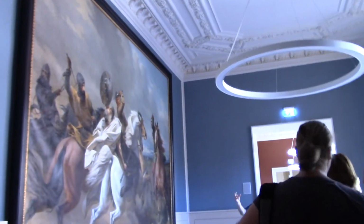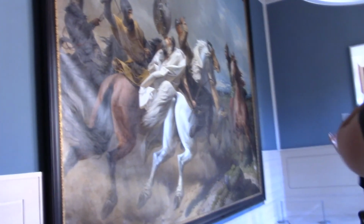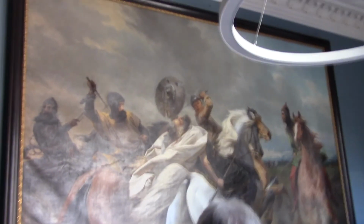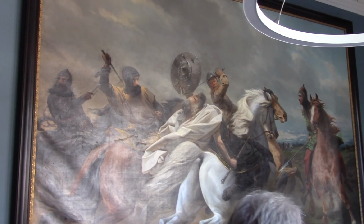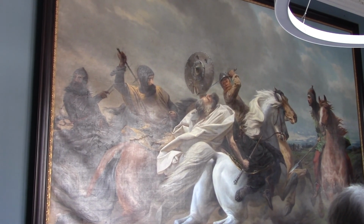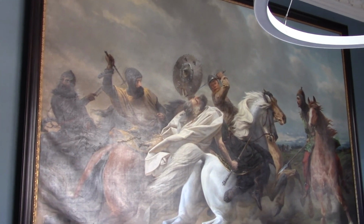And I think it looks so powerful, this painting. It was painted in 1850, and you would think you have a look directly into the action scene here. So I like this painting. But it has a sad background, the death of Nicolai.